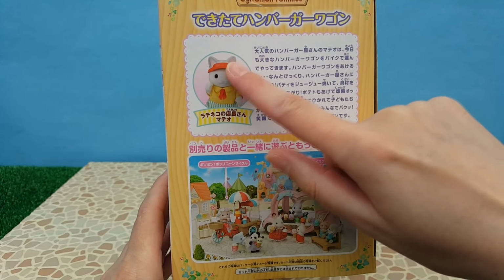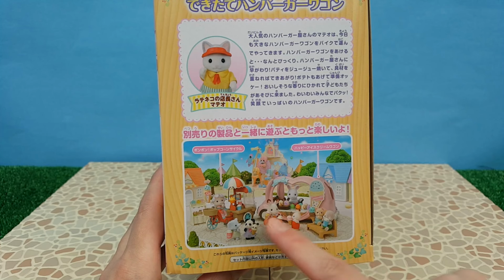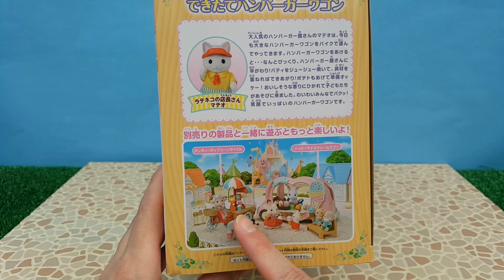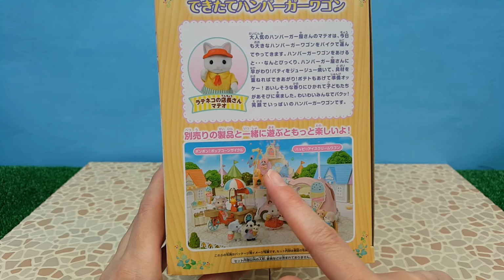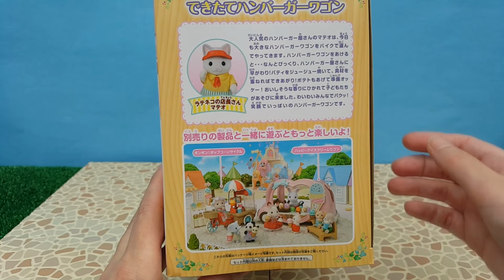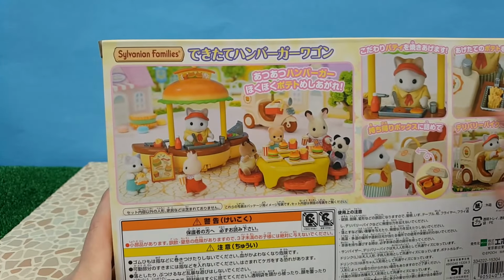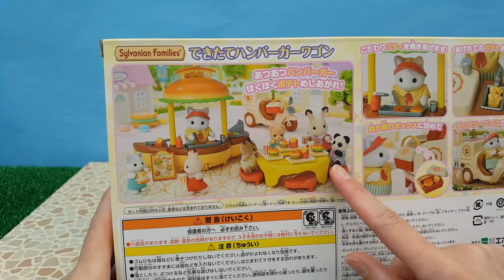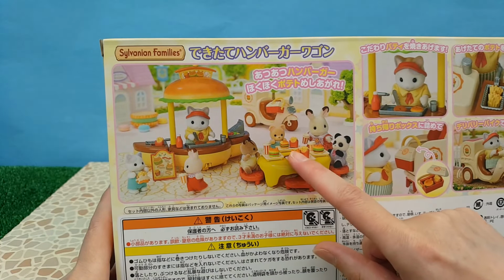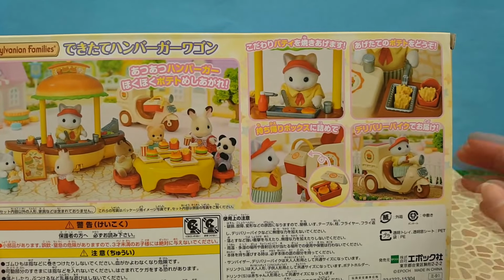On this side we've got a bio about Mateo, the latte cat father, and here it shows other sets that this could go with. So it's got the ice cream set and the popcorn trike, and it looks like one of the amusement park buildings in the background as well. So I think this is kind of marketed to go with that amusement park range. On the back we've got that setup image a bit bigger. This is so cute. I love the little burgers that have the kind of animal ears on them, but we'll get more into that in a minute.